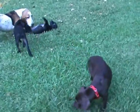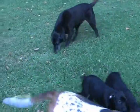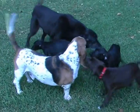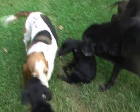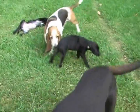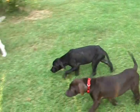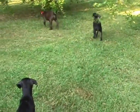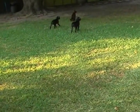Come see the puppies, Samson. Come on, Samson. Come see puppies. Oh, they're climbing on Baxter already. He's no taller than the little puppies, but he's certainly a lot longer and a lot heavier. I just love to watch how the puppies want to follow the big kids around. There they are. Baxter, come on.